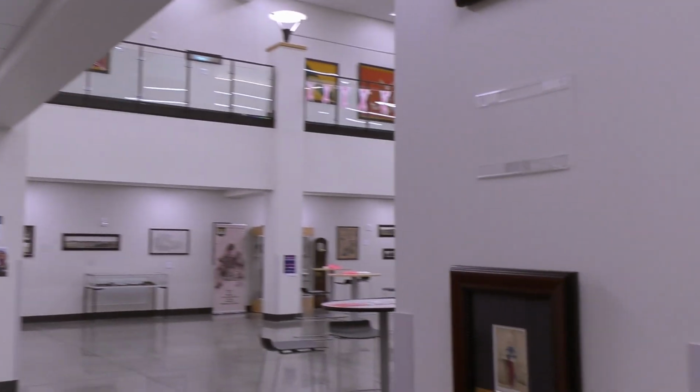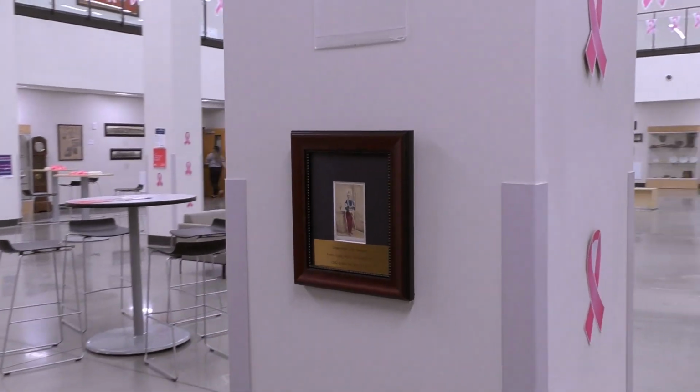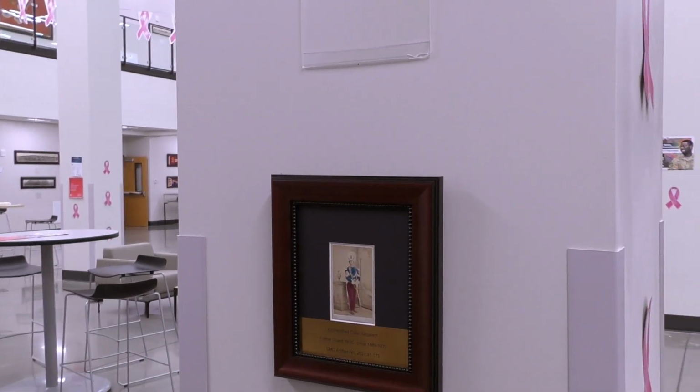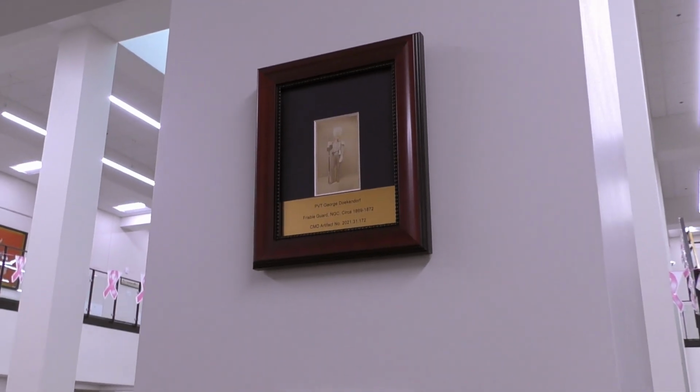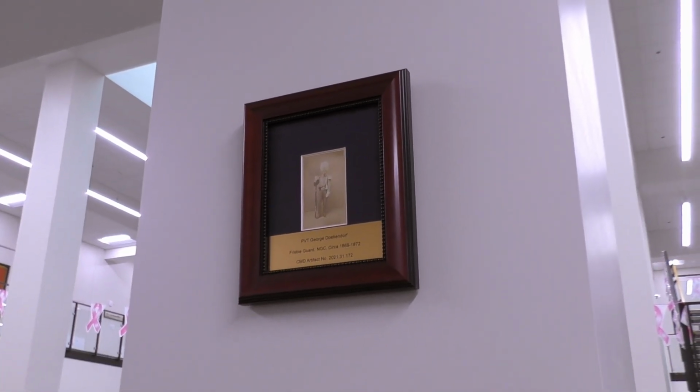We have more of these carte de visite, some in color, which are hand colored, and these are showing the Frisbee Guard from Benicia. So what are some of these things in here?